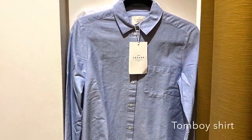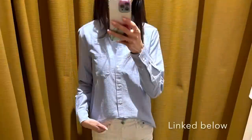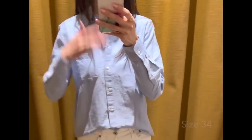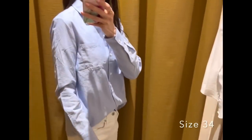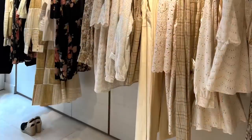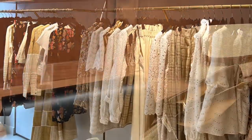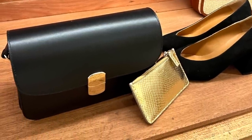Here I am in the dressing room, bad lighting, but I grabbed two of their very popular Tomboy shirts, which is what I came for. And I absolutely love it. It's a really nice weight, very soft, and the fit was excellent. I already own a couple of sweaters from Sezane, so I can attest to the quality of their clothing, and I'm really happy to pick up more pieces while I'm here.